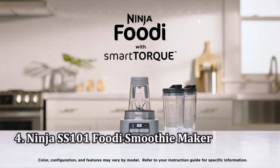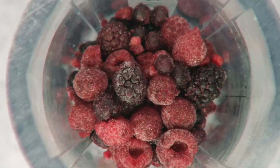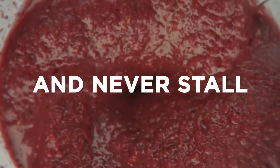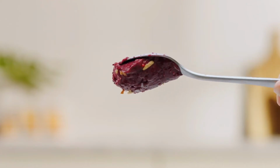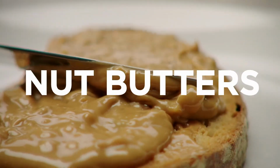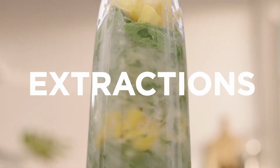Number 4. Ninja SS101 Foodi Smoothie Maker. If you prefer to have the option of both a smoothie and a smoothie bowl, then the Foodi Smoothie Bowl Maker and Nutrient Extractor is a great pick. This personal blender's jar features a built-in tamper and doesn't need as much liquid to blend ingredients to a smooth, very thick consistency. Perfect for a smoothie bowl.